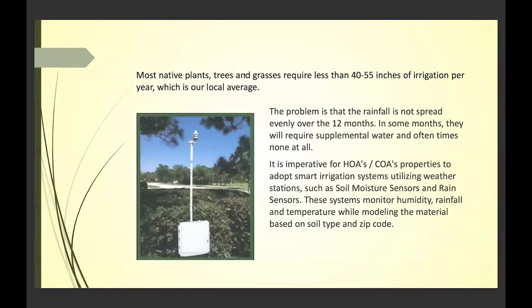Whereas a weather station will actually monitor the humidity, the amount of rainfall, temperature, the evapotranspiration, and it will model all of this behavior based on the type of soil and the zip code that you're in.